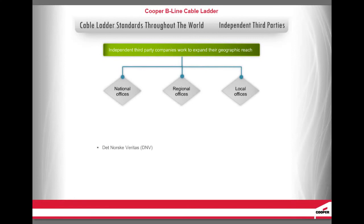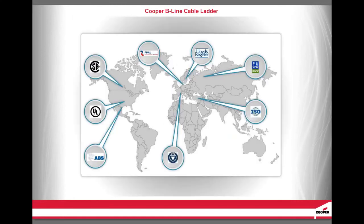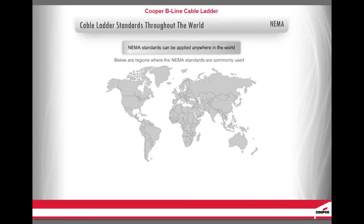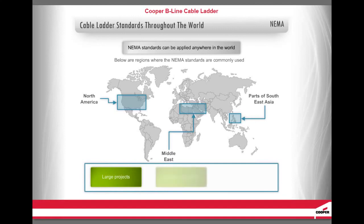For example, Det Norske Veritas, DNV, American Bureau of Shipping, ABS, and Bureau Veritas, BV, are specifically dedicated to marine and ship classifications, and First Point Assessment Limited, FPAL, focuses on the oil and gas market. NEMA standards can be applied anywhere in the world, but are most common in North America, the Middle East, and parts of Southeast Asia where there are large projects, global end users, and engineering, procurement, and construction, EPC.